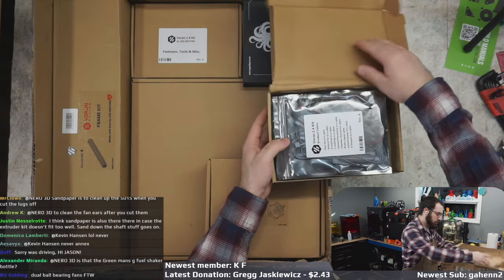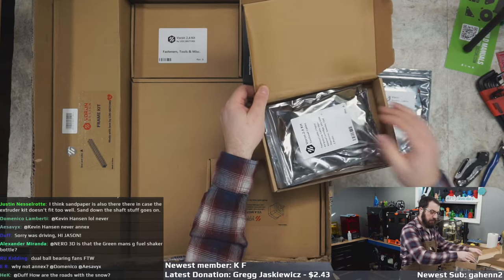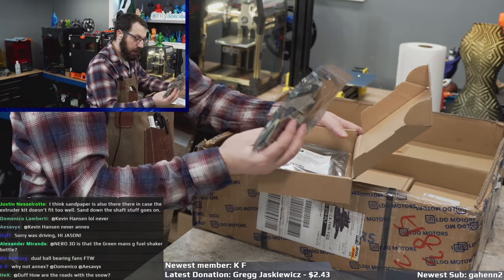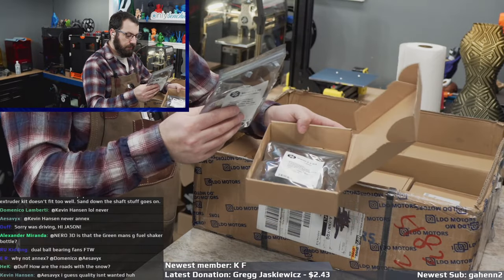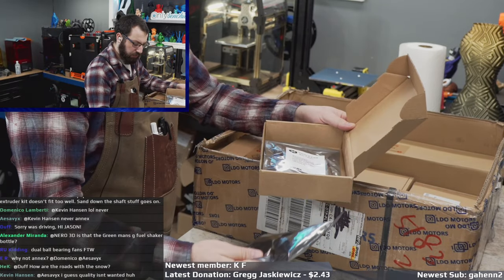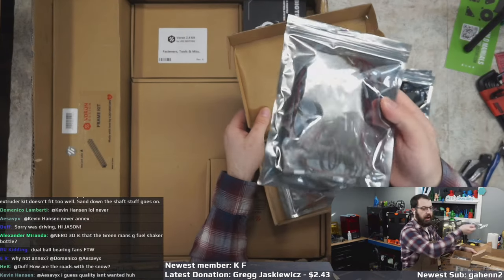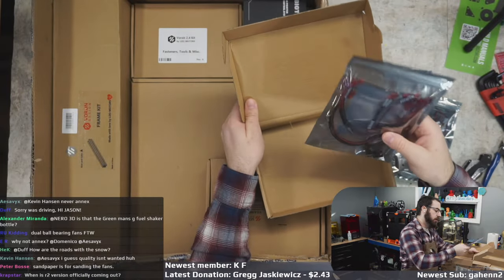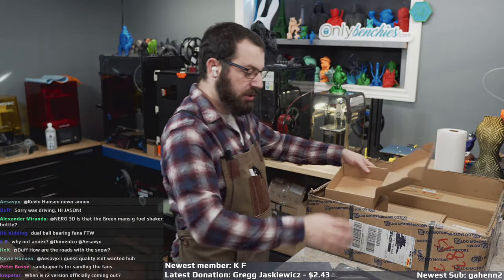Cable kit. Breakout cables. So, one of the big pluses and why a lot of people want to buy LDO kits, and why there is a cost premium to an LDO kit, is all your wiring's pre-done. So you're saving hours of crimping. Like we got LEDs. So it's got LED strips pre-wired, ready to go into your printer. All your wiring's pre-done, pre-run to length, pre-crimped.